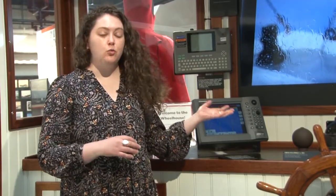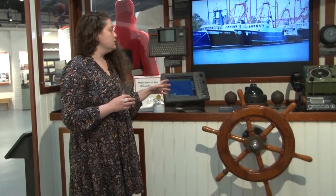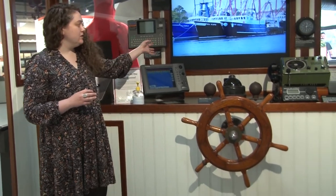Here now in our wheelhouse area. This was also built by our friends at Fairhaven Shipyard. So this gives you a sense of some of the different equipment that is used for navigational purposes while on board a fishing vessel.